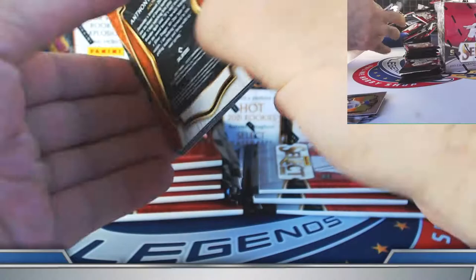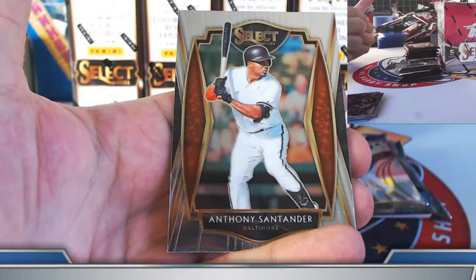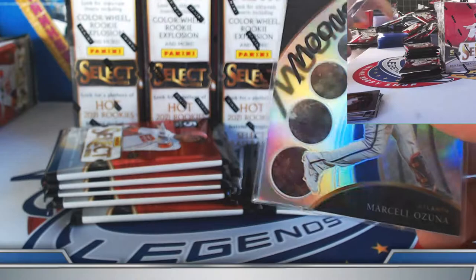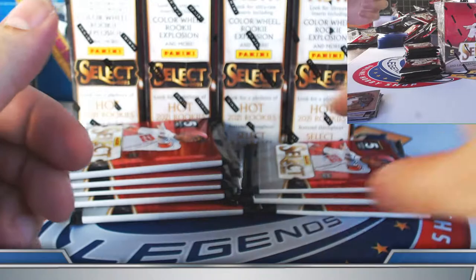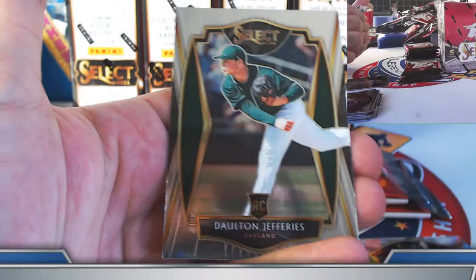Yeah, those Rookie Explosions are cool for sure. Got a nice pop to it. Marcel, Moonshots. Tim Anderson on the Phenomenon insert. Santander Mike. Base. Breaking on the tomatoes. Dylan Carlson, base rookie. Tucker Davidson, tricolor. That's going to put the Davidson spot on the board.